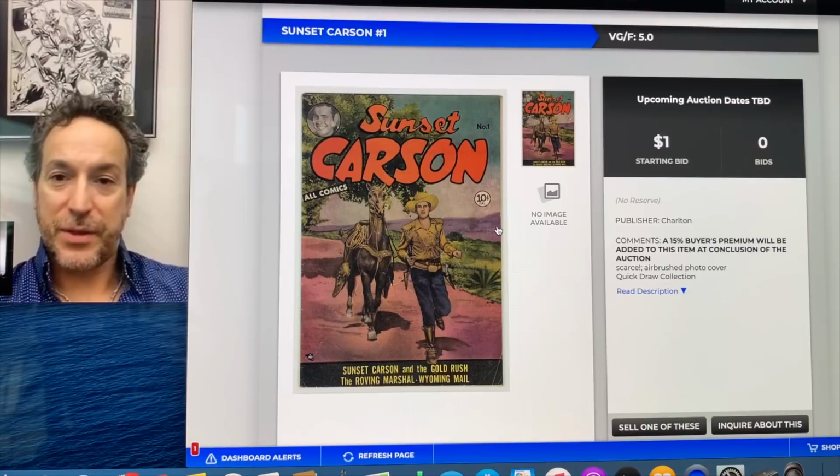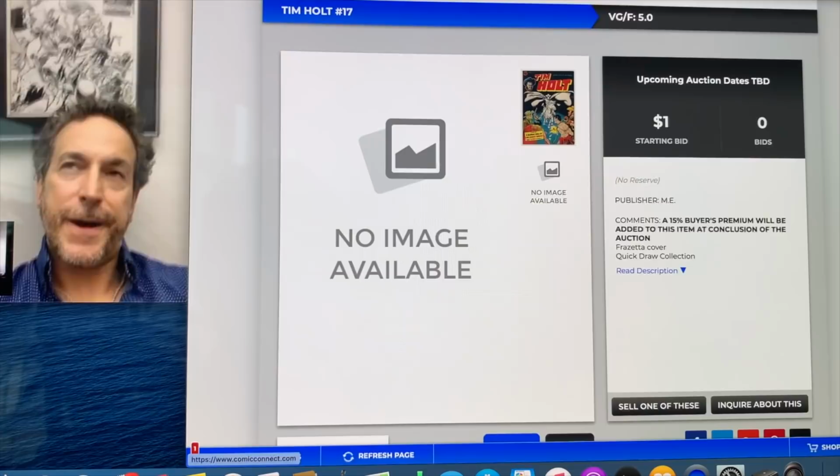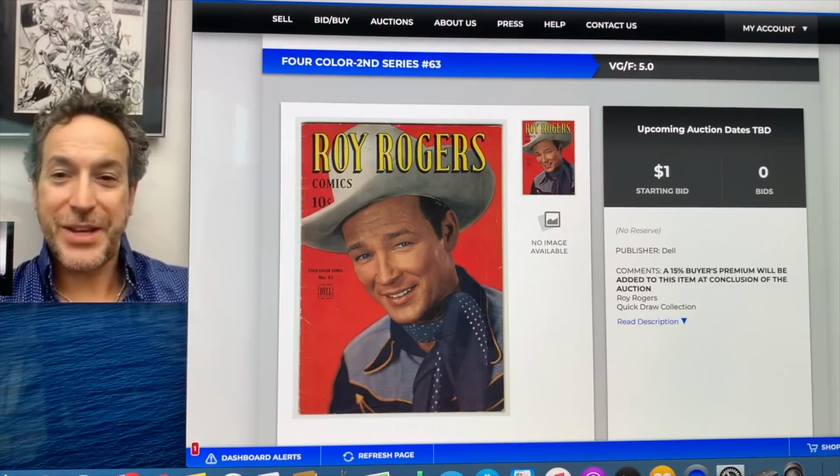Everything from Gene Autry to Red Rider to Lone Rider. There's just so much stuff in there and so many different publishers. And I also love the fact that the conditions range so much. So you have copies that'll be appealing for people who just want to read them as well as people who want to invest in them. So there's something for everybody in this collection.